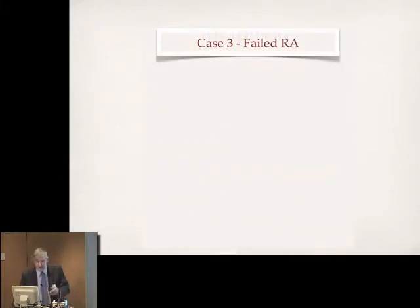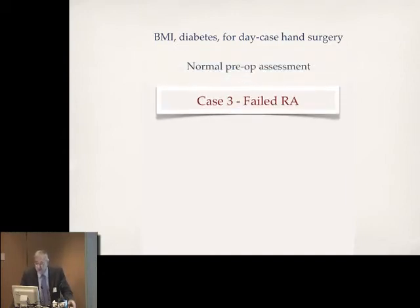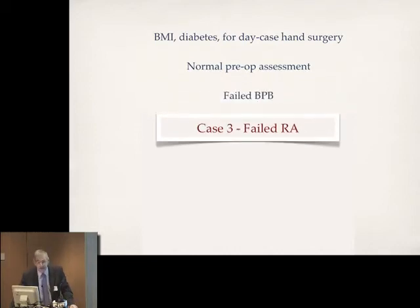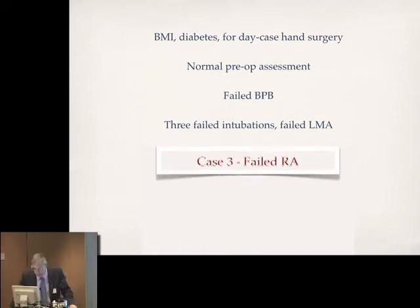To give you a typical case, this is case 3 in the chapter, which is why it's numbered so, a failed regional anaesthesia. So this is a patient with high BMI, diabetes, for minor day case hand surgery. A locum staff grade is running the list, does a preoperative assessment which doesn't throw up any particular problems, and tries to do a brachial plexus block, which fails to produce sufficient analgesia for the operation. He then induces general anaesthesia by an unstated method, makes 3 attempts to intubate, which fail, and also fails to achieve an airway with a laryngeal mask.